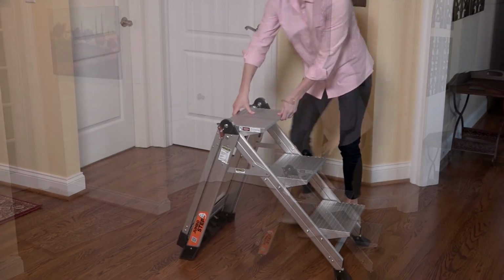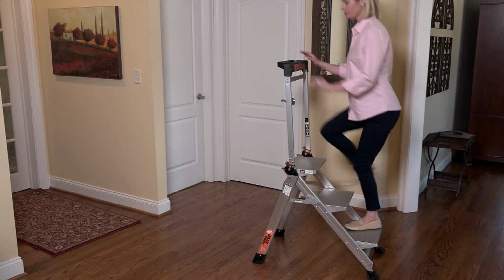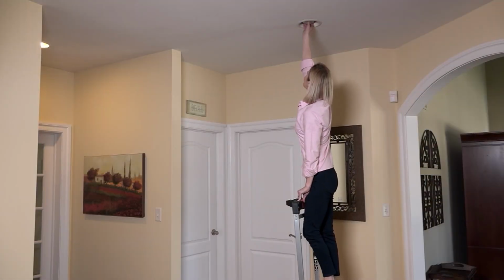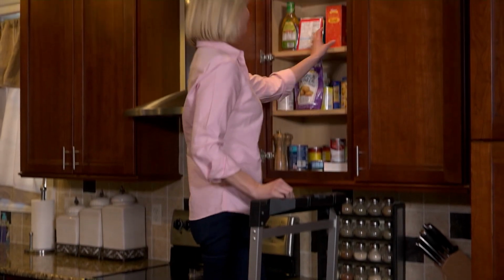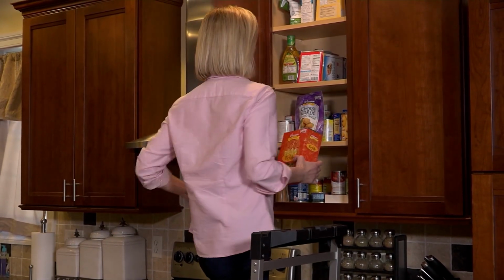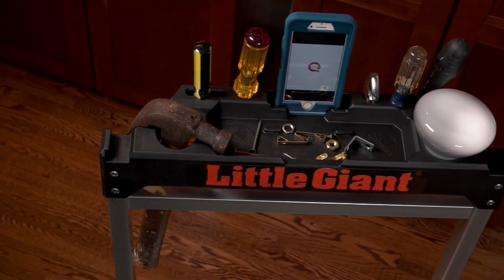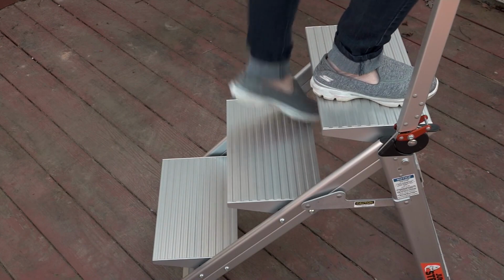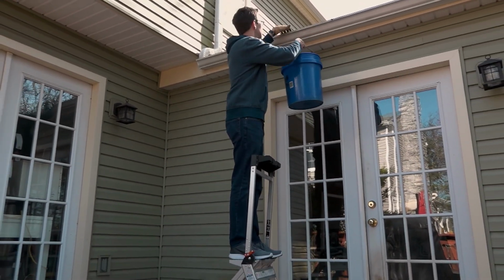You can change your smoke detector batteries. You can change a light bulb that maybe hasn't been changed since the first Bush was in office, right? This is what it's all about. Everybody is looking for something, and this is customer top rated. I'm going to tell you right now, if you don't have one of these, you're already behind the 8 ball. And if you've got a parent living alone and they're climbing on whatever they can climb on to decorate, to change, to clean, to do light bulbs, I mean, all it takes is one fall to significantly change things, right?